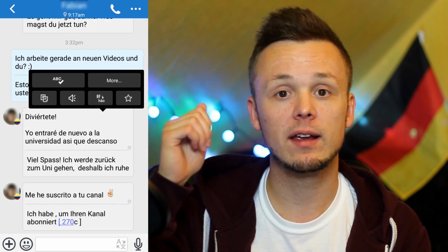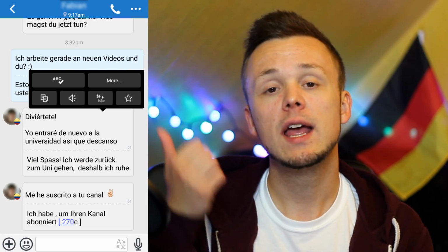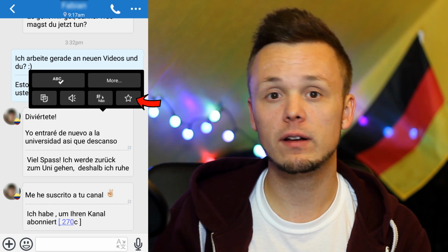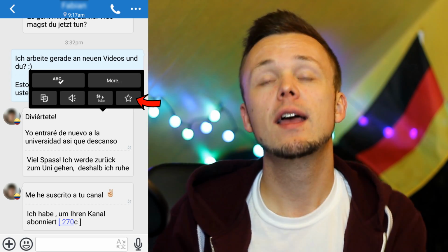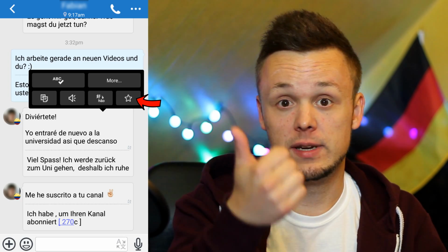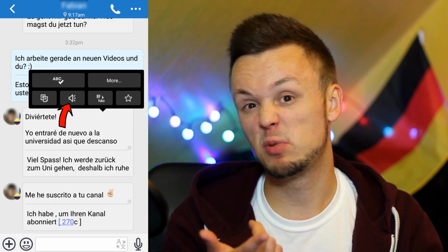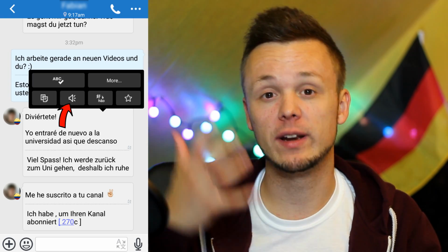Some of the app's other unique features let you tap and hold down on a message, and it then gives you a little pop-up menu where you can mark that phrase or expression as a favorite to find it easier later if you really like that expression. You can let that message be translated, or read out by the app, and that is pretty cool actually, so you can actually hear what it would sound like.